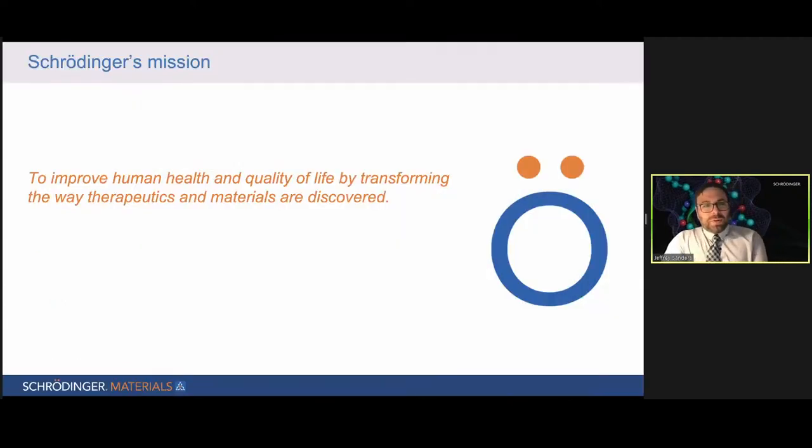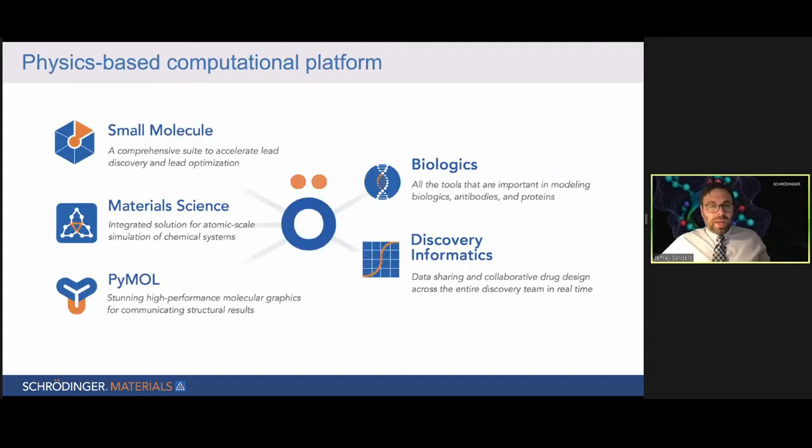If you're unfamiliar with Schrodinger, we've been around for about 30 years now, focused a lot on life science and materials discovery, so new material discovery. Our purpose here really is to improve human health and the quality of life by transforming the way materials, therapeutics, and new chemistries are designed and discovered. And how we do this is through simulation. Many of you maybe are familiar with multiphysics simulation or FEA simulations.